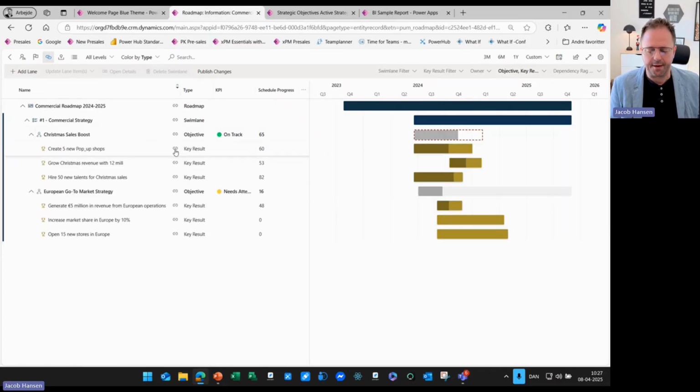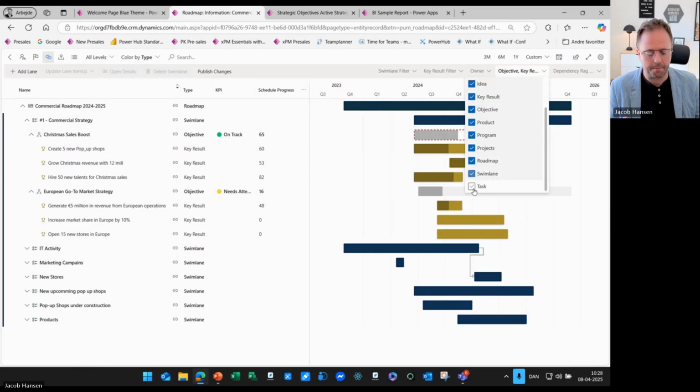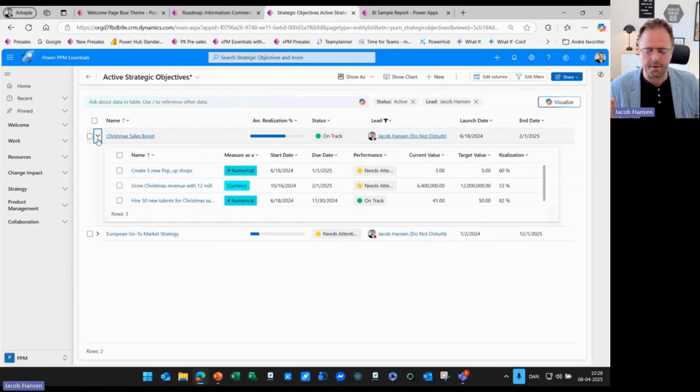Well, let's try to drill down to these objectives and key results and see what kind of work is behind this. And that means that I could activate everything in my roadmap, all the work that is needed, and I could start to link all stuff together. But I want to focus on the Christmas sales boost because I want to show you how the data is created, how I'm going to measure and track it, and how I'm going to link the projects to it.